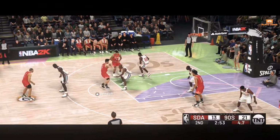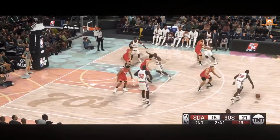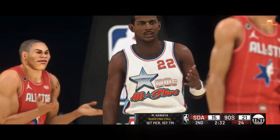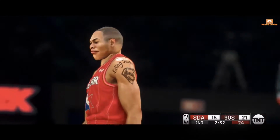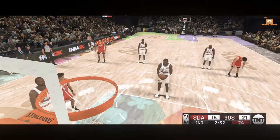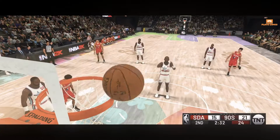Six to shoot. The pass to Mr. Perfect. Leaner from distance. That's in, and he found his range with that one. Now 1 for 2. The 90s team on offense. 6-point game. Outside Pippen. To the wing on the left. 2 free throws coming up, and they call the shooting foul. Taking 2 shots. That free throw, no good.